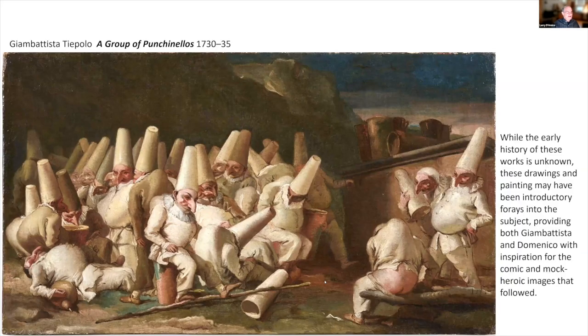And here is a group of Punchinellas, and this one was done by Giambattista. While the early history of these works is unknown, these drawings and paintings may have been an introductory foray into the subject, providing both Giambattista and Domenico an inspiration for the comic and mock heroic images that followed. So this is fairly early. This is 1730, 1735.